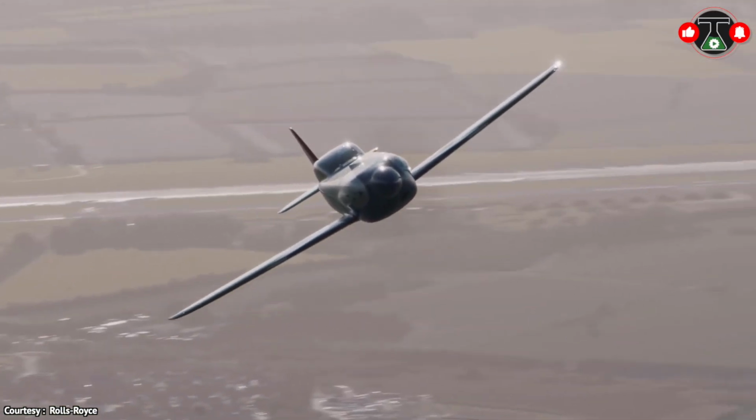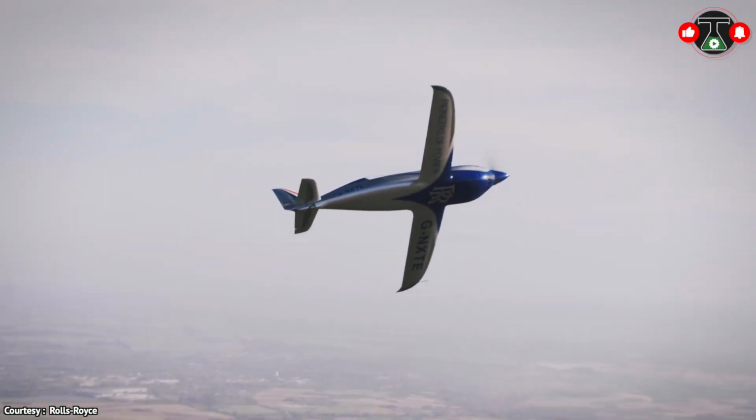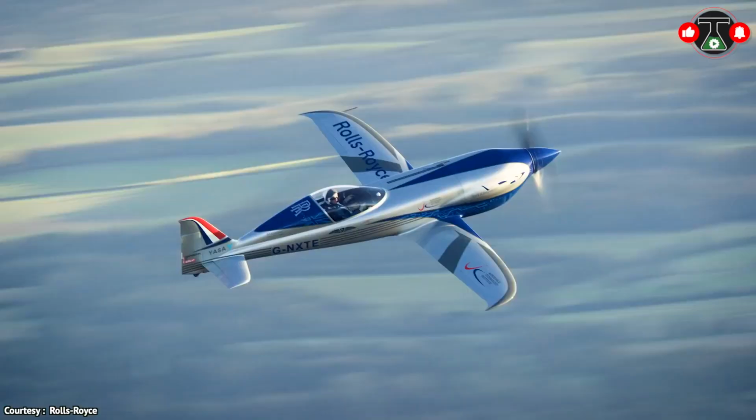Like many other nations, UK's government is also supporting this project to support a cleaner, greener future with the least amount of carbon emission in the environment.